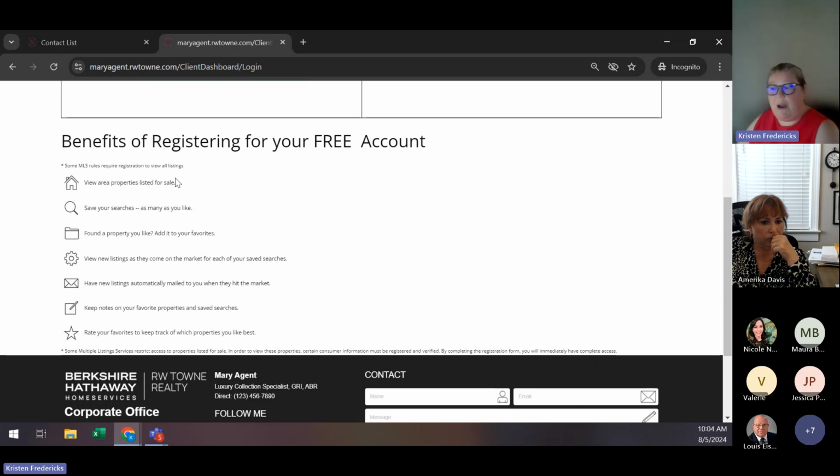So you can view properties listed for sale. You can save your searches. Remember, these are all client benefits here. You can add it to your favorites. You can view new listings as they come on the market for each of your saved searches.